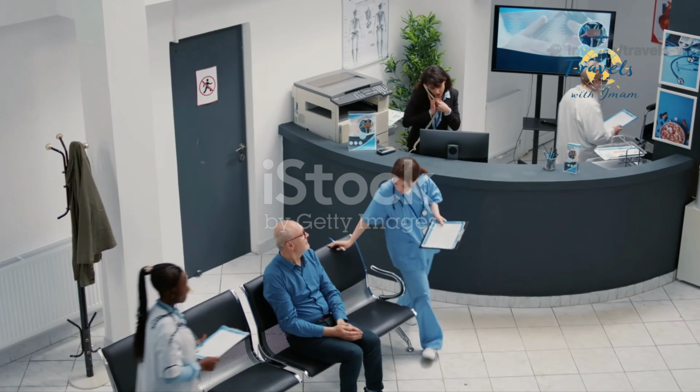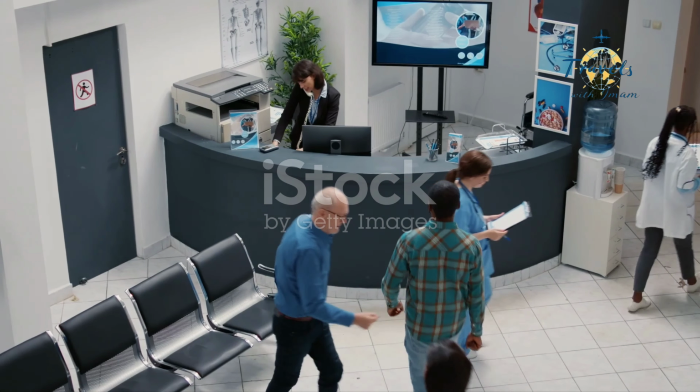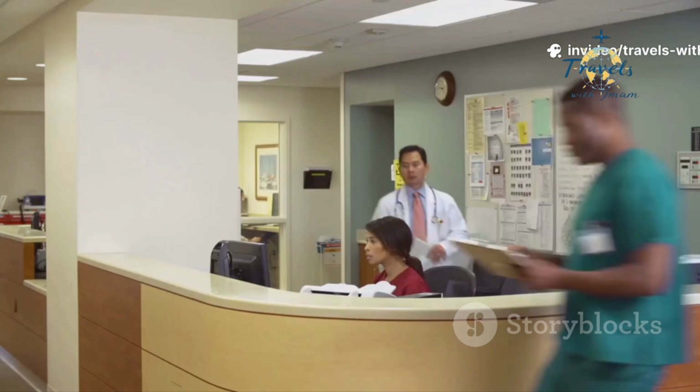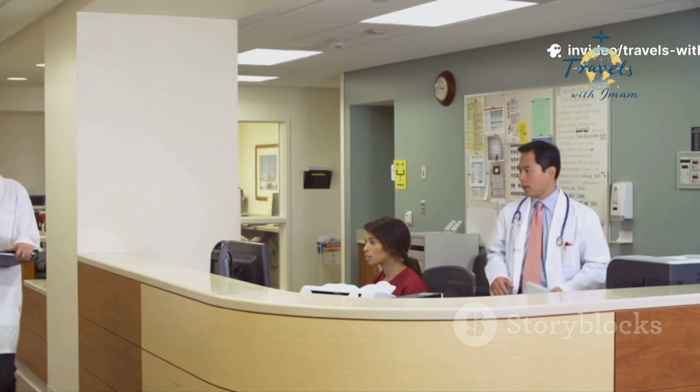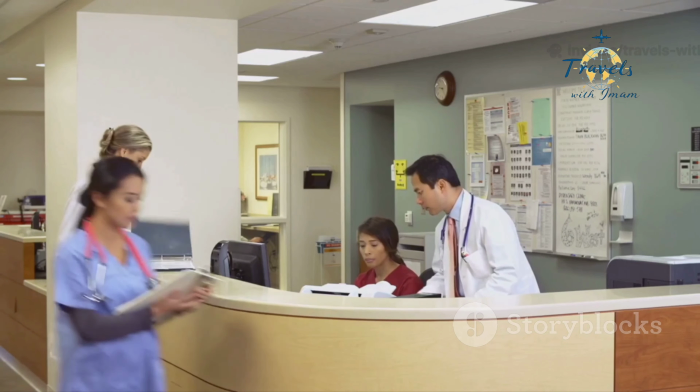Here's where your travel insurance steps in. Most good policies cover emergency medical treatment abroad. Show them your insurance certificate or ID number. Some clinics even bill your insurer directly, while others may ask you to pay up front.